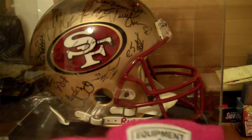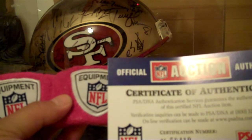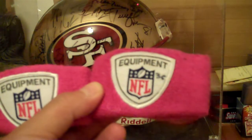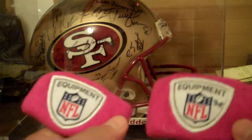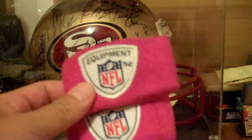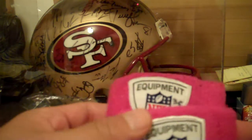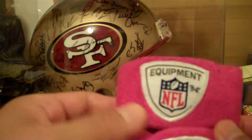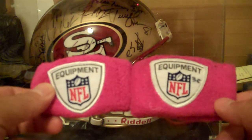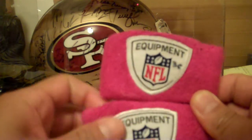And basically what this is, is game-worn, from the breast cancer awareness games. This is a game-worn set of sweatbands, and this was worn by Lawyer Milloy. Lawyer Milloy has been one of my favorite players ever since he entered the NFL, and I just got a chance to bid on these, game worn. I collect game-worn memorabilia, and the proceeds go to support the American Cancer Society.